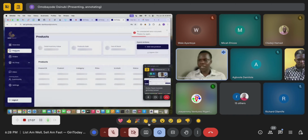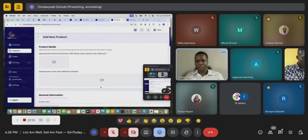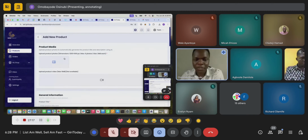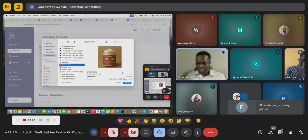If you come to products and you come to add new products, you see add products. Once you click on that, the first one that I've explained to us is the image, which is very, very important. So I'll be using the product image that I have. I'll be using this, for example.